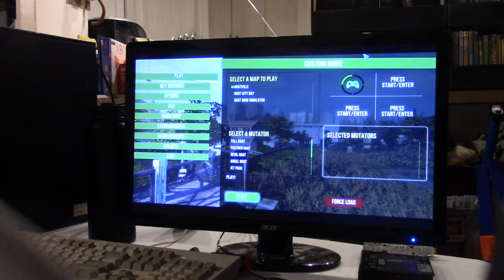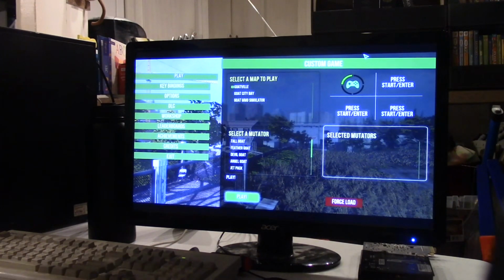And while I'm waiting on that, Goat Simulator. And this is an old game. When this game came out, I was playing it on a Q6600 with a GT430. So I'm kind of amazed that it's not wanting to play now. But I guess the GT430 was a newer card than this.